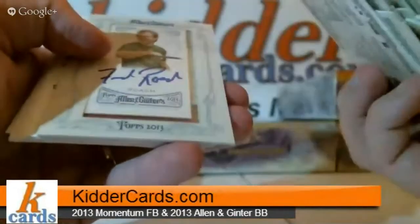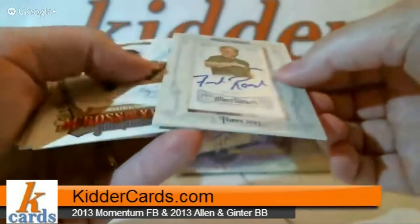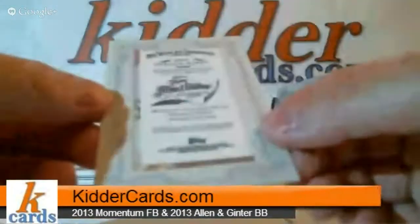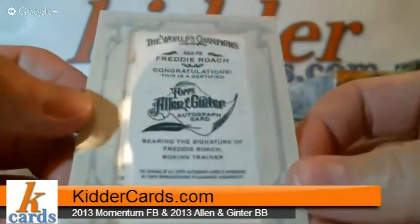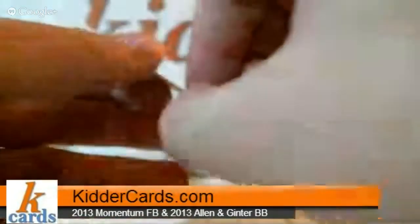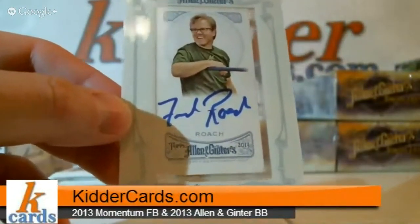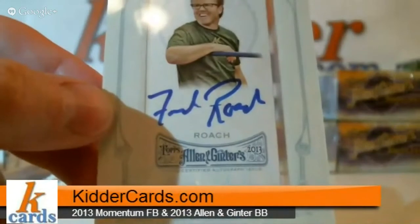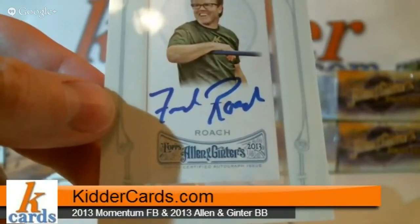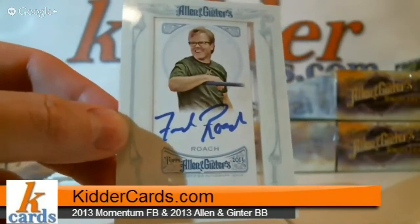And first hit, a mini framed autograph of Freddie Roach, boxing trainer. Going to Brian D. with the non-baseball spot. Nice auto there.